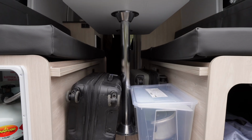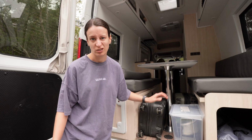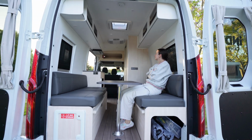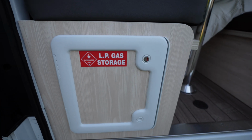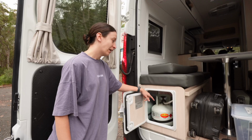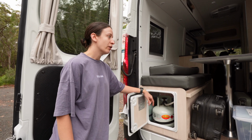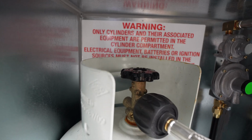Now here, just under our table, we've got a few things stored away as well. We've got our kitchen kit and just our suitcases. But these just go here when we're driving so they don't move around too much. Now here is our gas. Now if you've never attached a gas bottle or used a gas bottle before, don't worry. We hadn't before we did our first van life trip. They taught us how to do it. It's pretty easy. And fortunately for us, we only really have to turn the gas on when we're cooking. If we do want hot water, we do have the option to use our electricity as well, which is a really cool feature of this van.